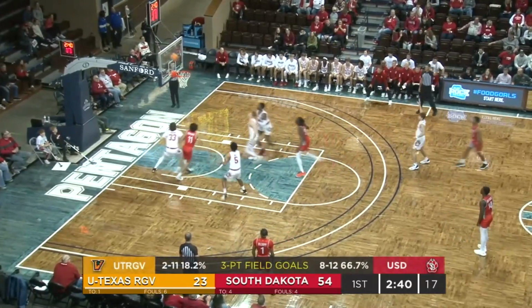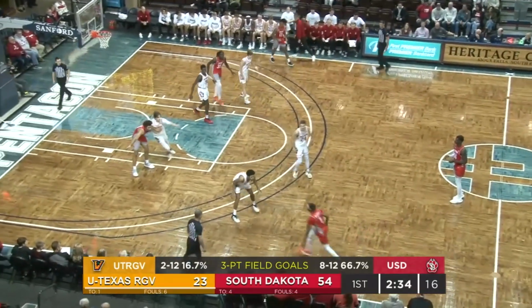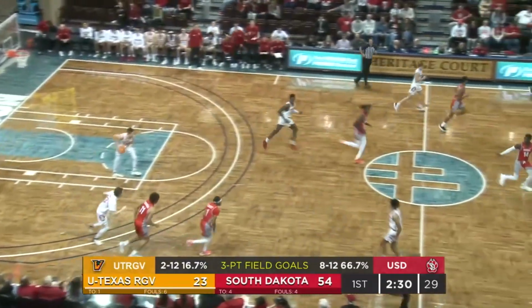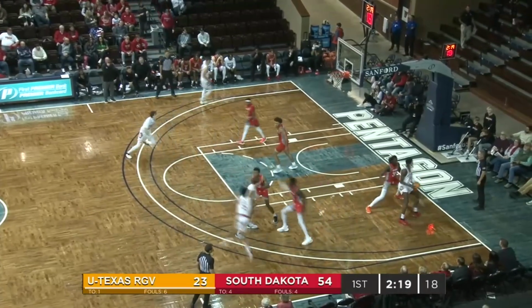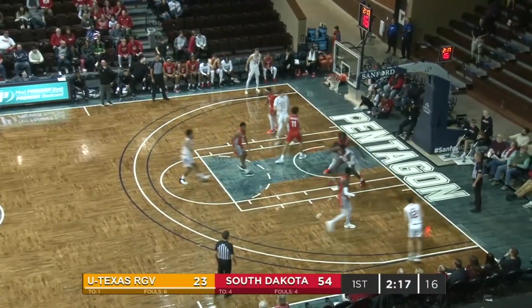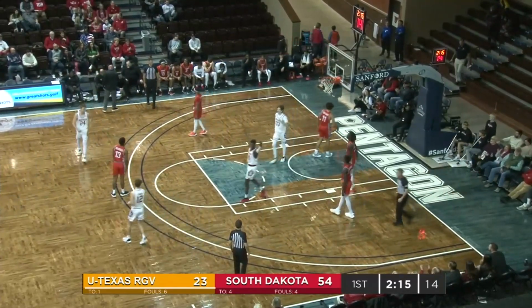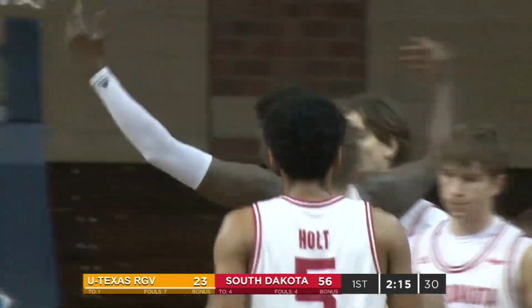Three from the top of the key is no good for the Vaqueros. Elliott wants to try to go back inside, forces that pass into traffic, though, and another turnover. Lahat Chun going to work inside with a new defender in front of him. Doesn't matter. Gets the bucket, gets the foul, and a chance at a three-point play the old-fashioned way. What he's had to work with here so far. JJ, the left shoulder, right-hand jump hook.